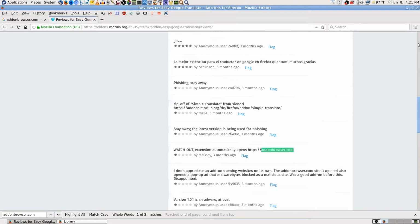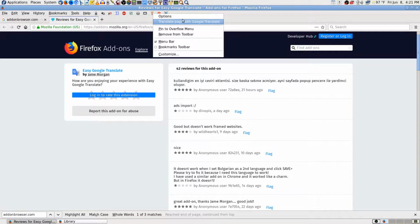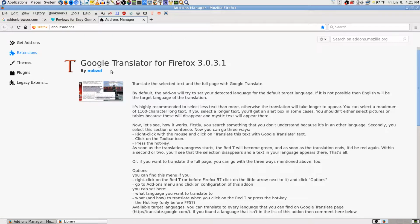So it may be my translator that's doing that. Easy Google Translate. And I believe that would be this one right here. Oh, Google Translator for Firefox. This one is not. I don't think this is Easy Google Translate.